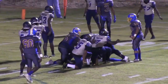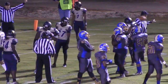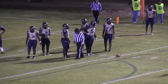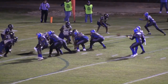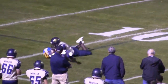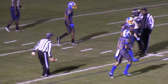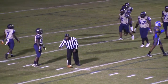Ball is handed off. I think that was number 23 in the middle. He's stopped at the line of scrimmage. Jamar and Claver. Tackle by the interior of that Panther line. Good defensive play by the Panthers. Number 6, Joe Lasker makes a good open field tackle on number 14. We gain one.